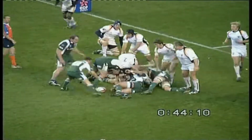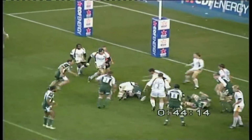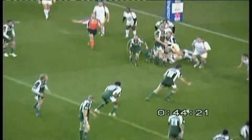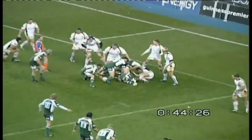Casey couldn't quite get his pass away, but Hodgson is there once more. Goes left to Ojo. Ojo on one of his dancing runs, hauled down 2 metres short. Irish close to the Worcester line. The ball stripped out of Hodgson's hands illegally. They go right to Tagicakibau. Leaps and darts and jumps for the line, but held up short.